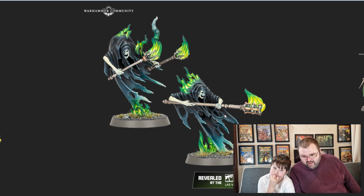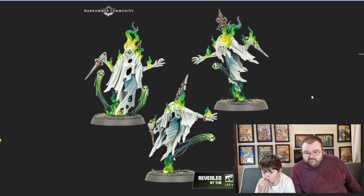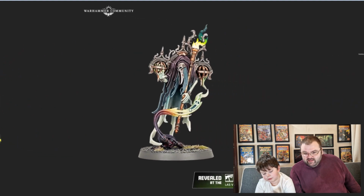I like them with the flame brazier things going on. They're quite cool, they're all right. I like Nighthaunt, and these are very Nighthaunty. They tick all the boxes. They're sufficiently ghosty. You know, they're pretty good. Pretty good, yeah, they're okay.